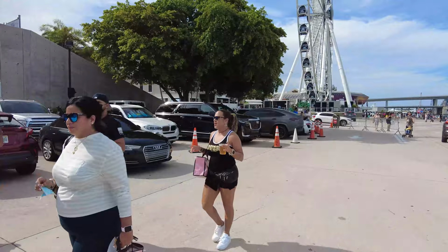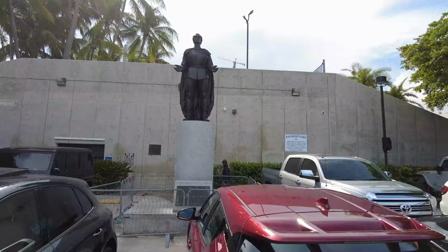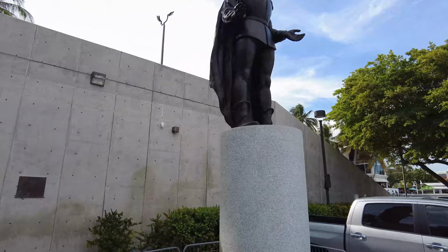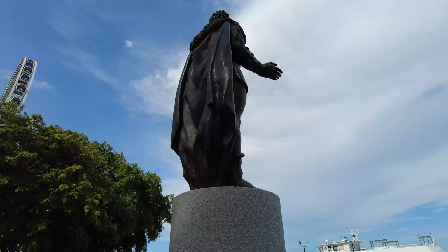Here's that Christopher Columbus statue. In 1952, the Italian consul in Miami organized a committee to erect a statue in a different part of this park. The city contributed a location, and the committee raised money to commission an Italian artist to create the bronze statue. Like many older things in the park, the statue has been quietly de-emphasized over the years as newer priorities emerge.